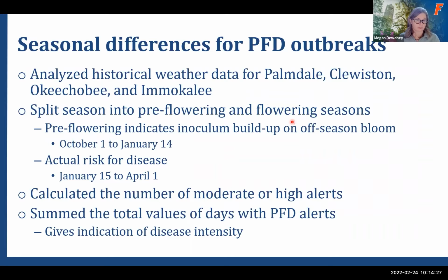So over the last few years, we've been looking at seasonal differences for PFD outbreaks, because this presentation is sort of aimed for down in the southwestern area. I looked at the historical weather data for Palmdale, Clewiston, Okeechobee, and Immokalee. And we have, as we did previously, split the season into pre-flowering and flowering seasons. That pre-flowering season gives you an indication of inoculum buildup in the off season.